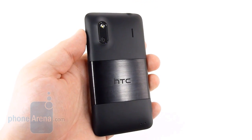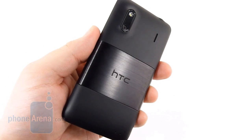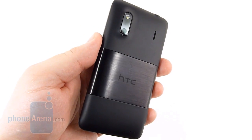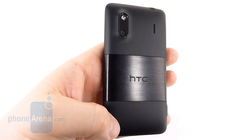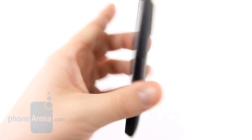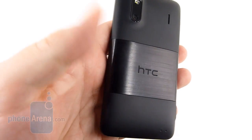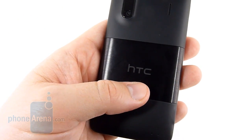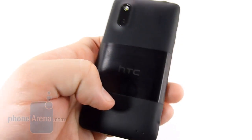In terms of design, this is really not like the other devices out there. We like this way better. This is one of HTC's unibody designs, and we are just very, very fond of these. They're some of the best design devices out there on the market. The front, of course, is the big black slab, but on the back we see our nice little black brushed aluminum with the HTC logo etched in there. It's not just a sticker, that's actually engraved.